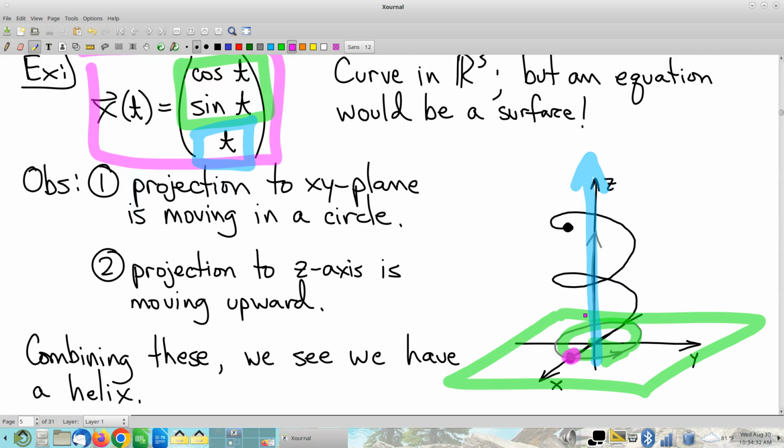Try to put those pieces together. Not hard to persuade you, I hope. That makes a kind of corkscrew pattern known as a helix. So we've gotten a pretty good sense for what this curve looks like by looking at components separately. Everybody happy with that? Sometimes useful.